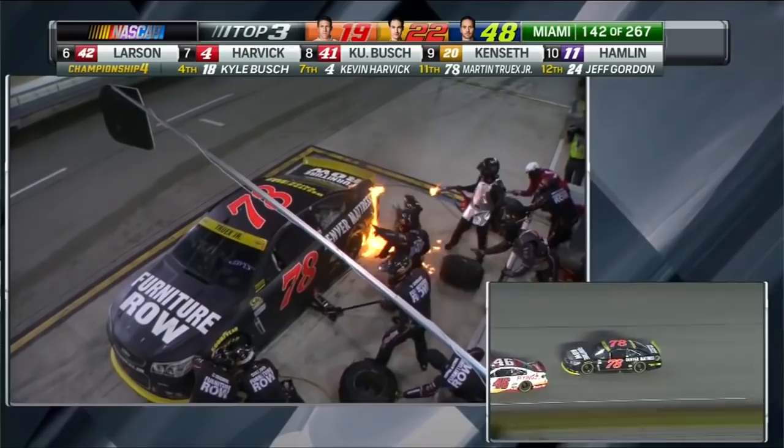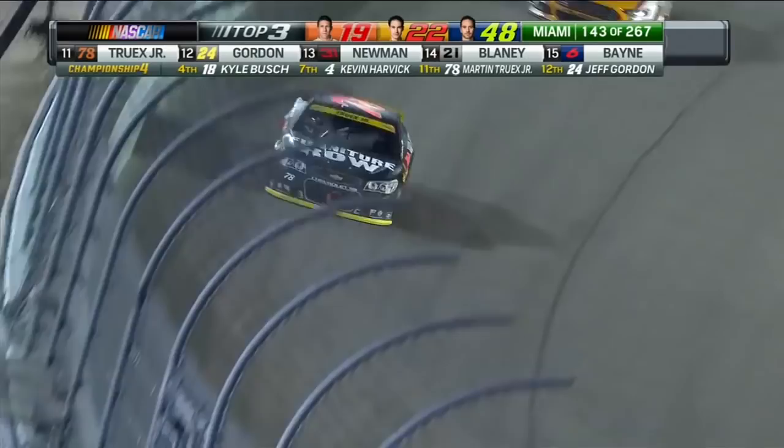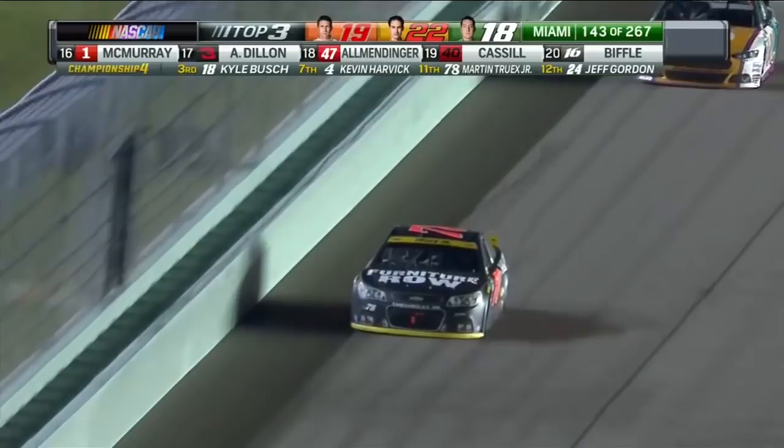A very scary situation. Luckily, the fire wasn't bigger, but the big concern now that everyone's safe is the fuel they were able to get in the 78 car. How much was it? They're going to have to go into the calculations to try to figure out a number.